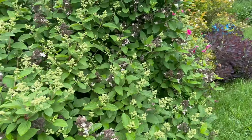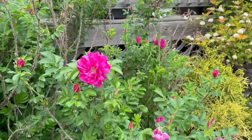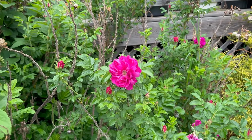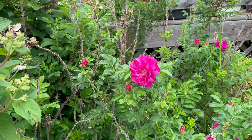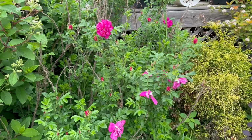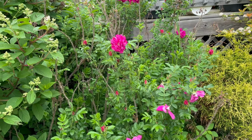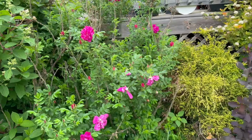Again, more of the quick fire hydrangea. I have this rose. I did not prune this rose back at all. I pruned and cut back all my other roses, but I forgot about these. I'm not sure how I forgot, but I did. So I think after this first flush of blooms, I'm just going to whack it back like knee high. There's a lot of dead in it that needs to get cut off.